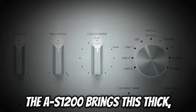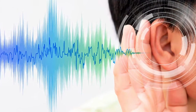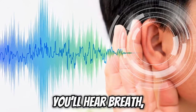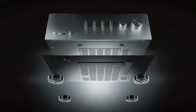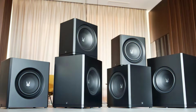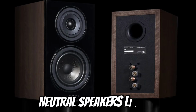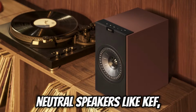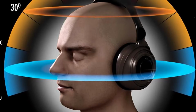But the real magic is what happens when you actually turn it on. The A-S1200 brings this thick, fluid mid-range that makes vocals sound present, alive, and real. You'll hear breath, texture, and warmth in a way most digital-leaning amps just can't replicate. And the low end? Tight, controlled, not boomy. Yamaha tuned this amplifier to feel like a studio instrument, not a subwoofer party box. Pair it with warm speakers like Wharfdale or neutral speakers like KEF, and you instantly get that classic, emotional hi-fi tone people spend years chasing.